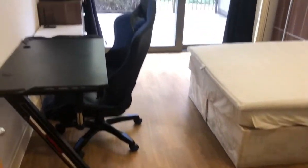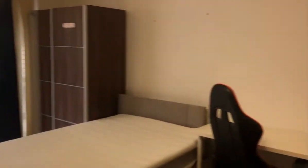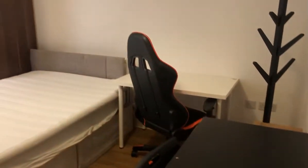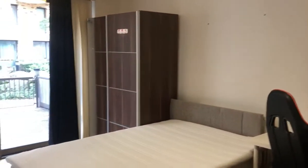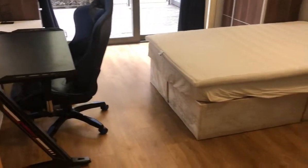So here you have bedroom number one. There's plenty of furniture in this one, so you can get a good feel of the space. There's three desks in here at the moment. Got a wardrobe, double bed, a chest of drawers. Lovely high ceilings.